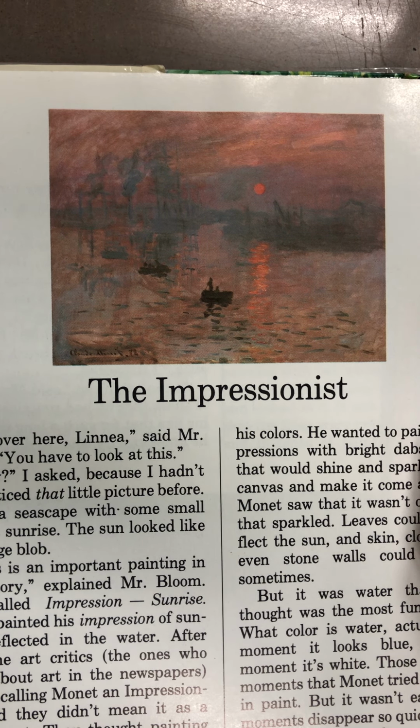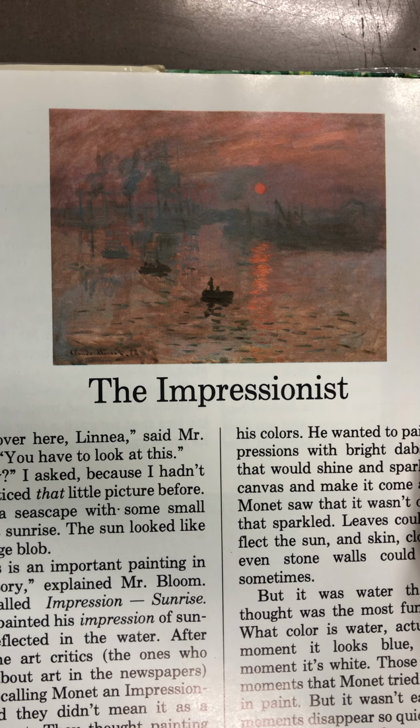After that, the art critics, the ones who wrote about art in the newspapers, started calling Monet an impressionist. They didn't mean it as a compliment. They thought painting impressions of the moment was a waste of time. Painting should be precise and carefully done. They should be a little gray and dark, too. At that time, almost no one liked Monet's paintings. Oh, what a lot of blobs, people said. They thought they looked messy, sloppy, and unfinished.